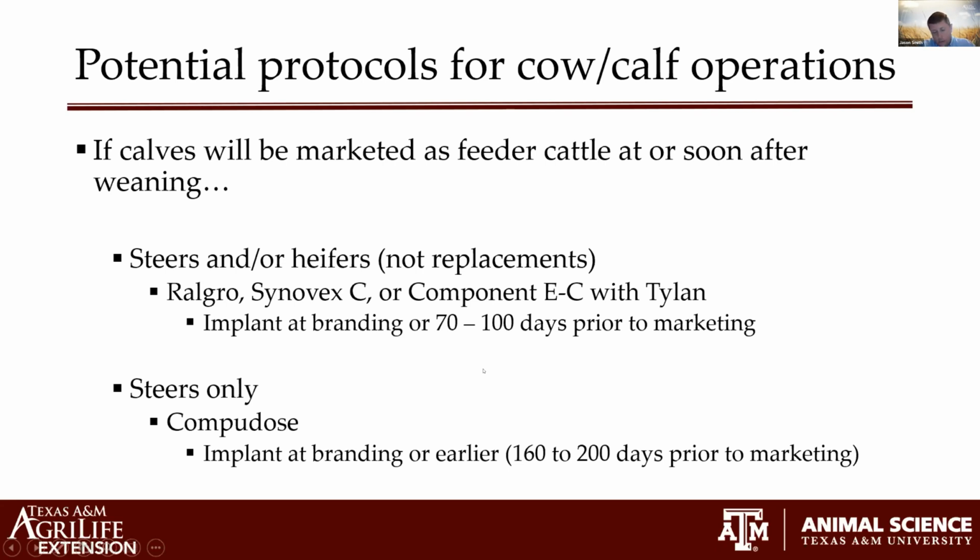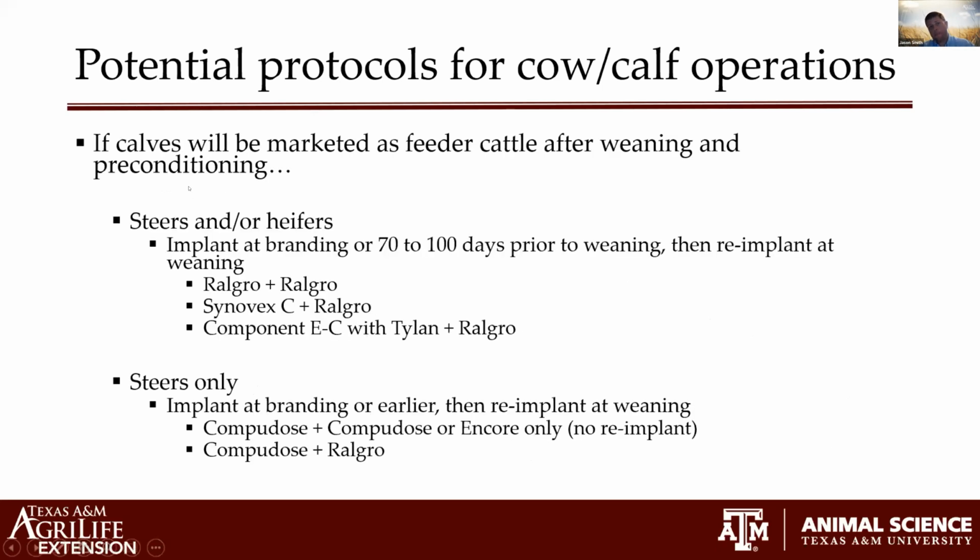It doesn't necessarily mean that's exactly when we have to do it. I often get the question, well, I missed that 100-day window, but I'm at 60 days. Is there still value in implanting the cattle? Yes. Is the magnitude of response going to be the same? No, but you're probably still going to get the majority of the response, because the majority of that response is going to occur early on in the implant's payout period.